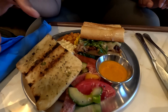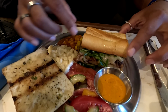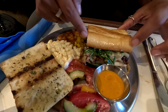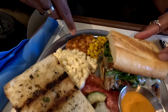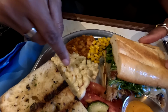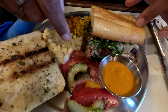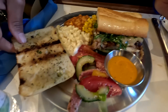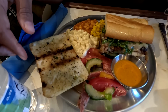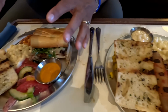Rob and I have got some here. And see how, what I mean by Italian fusion? We've got this Milanese sandwich, but we also have corn, and there's baked beans and mac and cheese. But then there's also this tomato cucumber salami sandwich, and there's a roasted pepper pesto that I've got here, and garlic bread, which is crazy. You know, I mean, you would eat that with barbecue, but anyways, that looks really good.